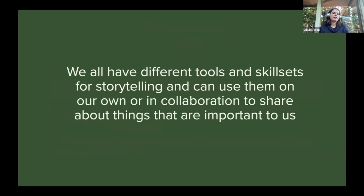I think that we all have really different tools and skill sets for storytelling, whether we use them on our own or in collaboration with other people to share things that are important to us. And for me, getting to do that with art, sharing about climate science and climate change and climate action, I feel really grateful to get to do.